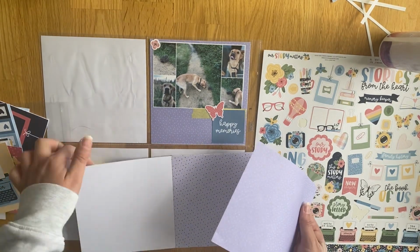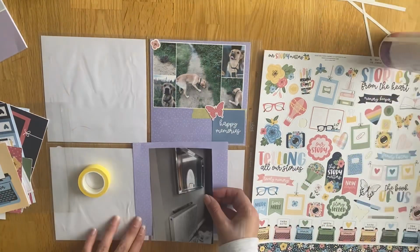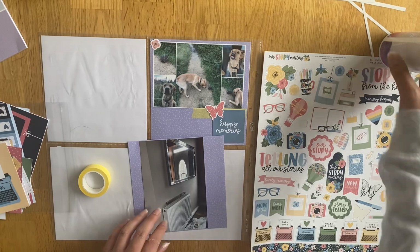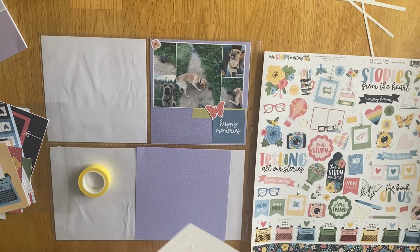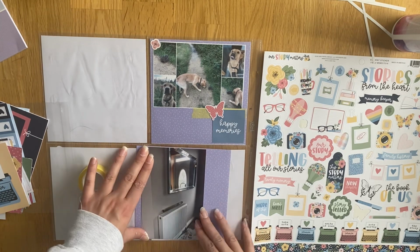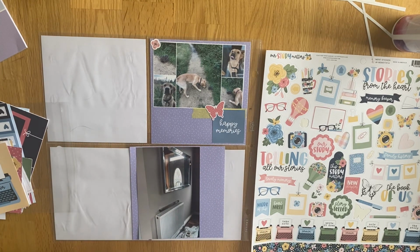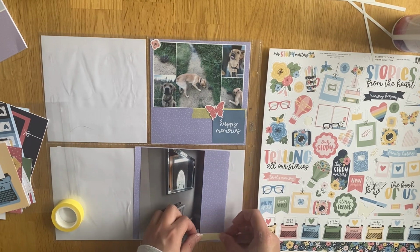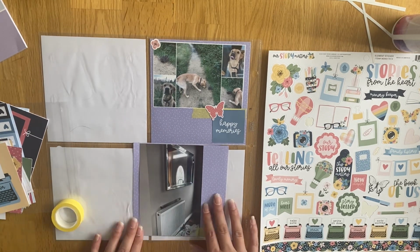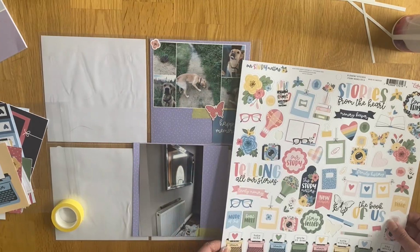I use my Canon selfie to put those 5 photos together. I'm going to use one of the little 2x2 cut parts. It says Happy Memories. The washi tape I'm using is this nice yellow one that came from Paper Chase, and I thought it matched because there are a few little yellow flowers in this sticker sheet and collection. Then I just use butterflies and flower stickers that come on the sticker sheet.